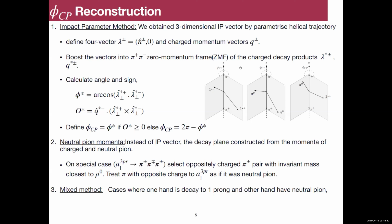In the other method, the neutral pion method, instead of the IP vector we have the pi 0 momenta. So we can construct the decay plane with the pi 0 and the charged pion momentum vectors. But in the special case like a1 three-prong, we have three charged pions. So we select oppositely charged pi plus and pi minus with a mass close to the invariant mass of the rho 0 meson. In this pair, we treat the pion with the opposite charge to the tau as a neutral pion, and the other pion is used for constructing the zero momentum frame.